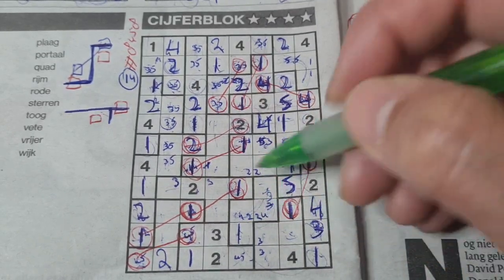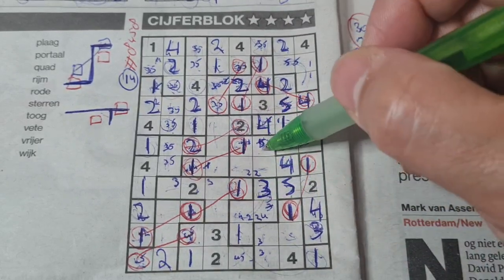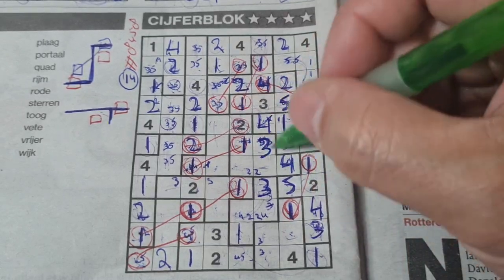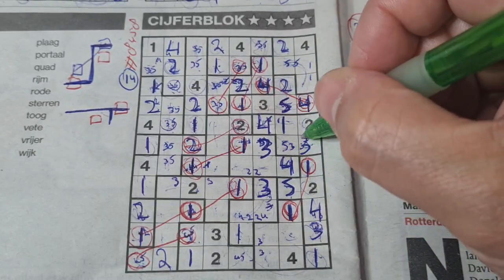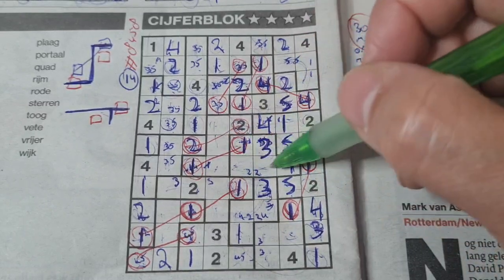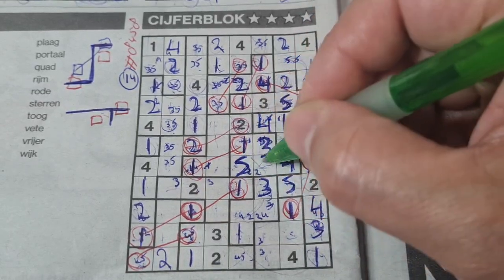So I've eliminated the 3 here. So the 3 goes there. These two boxes can be 3. So one box left for the 3 in this area. It's supposed to be here. 3 and a 5, we have a 3 now, no 3 there. 3 should be here, and the 5 goes there. Two numbers left in this area for numbers 2 and 5. We have a 5 there, no 5 there. 5 should be here. 2 goes there.